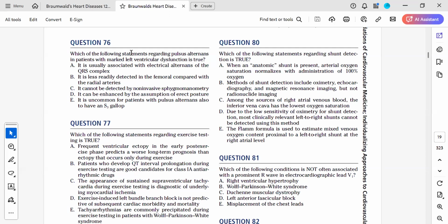Then for option C, it cannot be detected by non-invasive sphygmomanometry. This option is also false, because pulsus alternans comes on from marked left ventricular dysfunction. So when there's marked left ventricular dysfunction, we expect the ejection fraction to be low, hence the stroke volume will be low. Then with time, because of the increased pressure in the left ventricular chamber from the reduced stroke volume, there will be myocardial stretch. And because of the Frank-Starling principle that we all know, there will be a more forceful stroke volume. So that is why we talk about the variability.